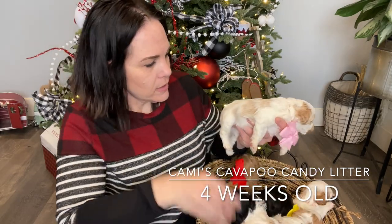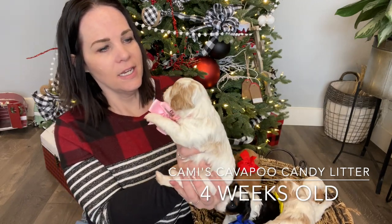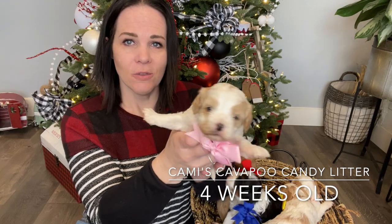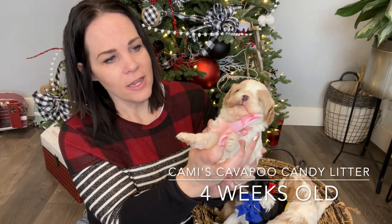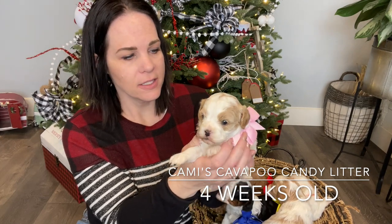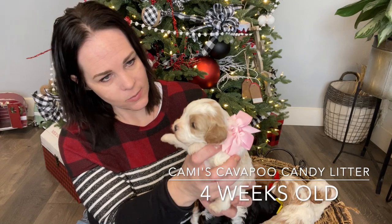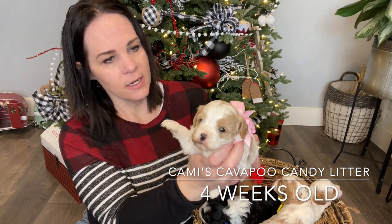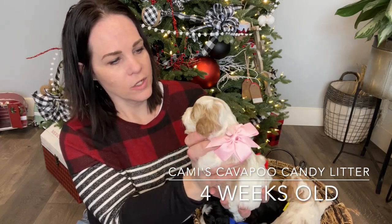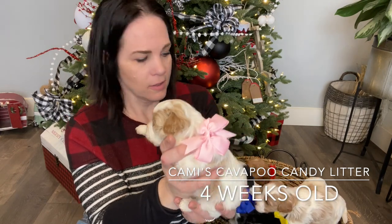This is Starburst here. She is the other girl. She is the middle sized girl. And again, look at that cute little sweet face. They are just darling. They are getting fun little personalities. They're starting to move around a little more. They're gonna start some puppy mush this weekend. And they're just getting more mature and just gorgeous. This is cute little Starburst, pink collar girl.